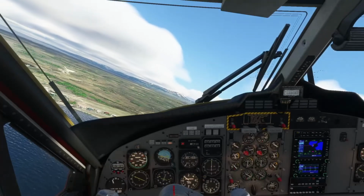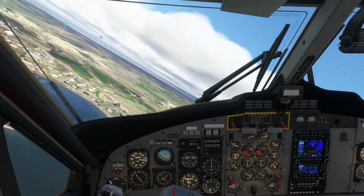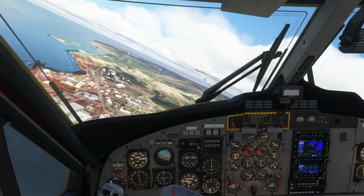Bravo India Tango November traffic, November 34 Kilo Hotel, turning final for runway 01. Left traffic visual.